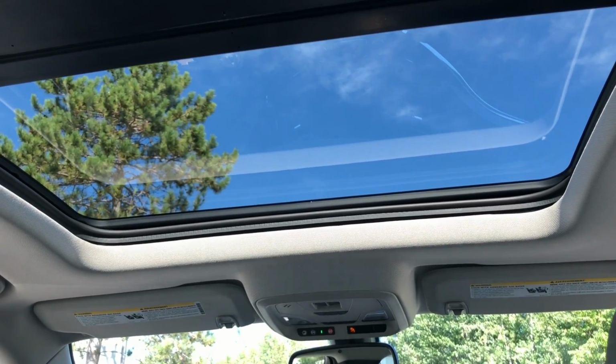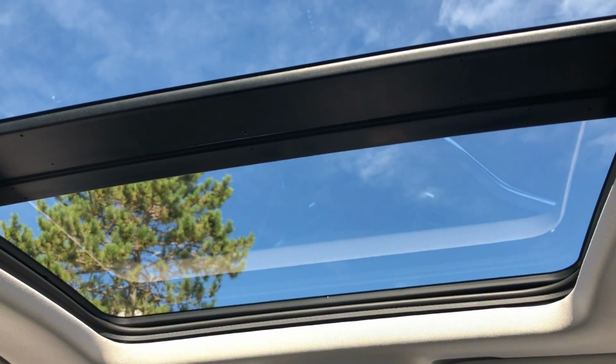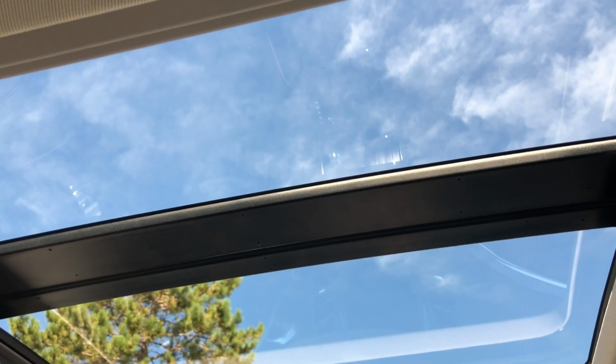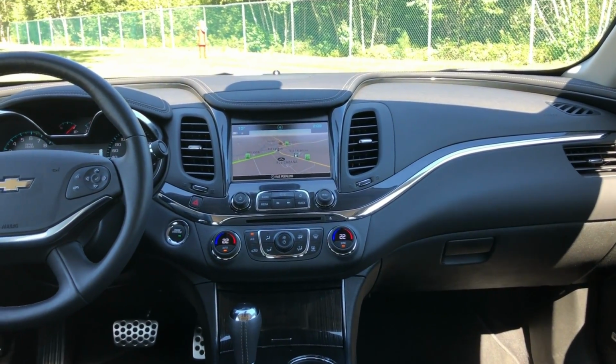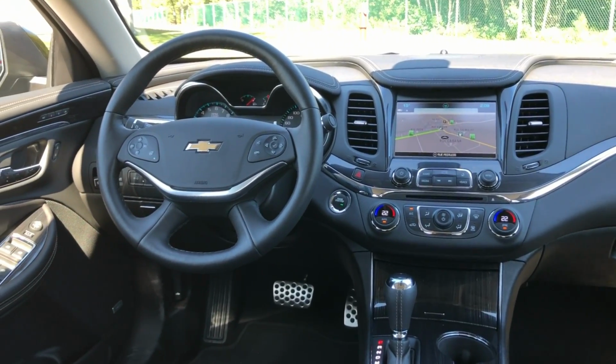I think it works out pretty well on a vehicle like this, especially with the non-black headliner. It is nice to have a little bit of extra light coming in the top there because it is a big vehicle. You do feel a little cavernous if you don't have that open. It doesn't maybe ride as quietly as something like the Buick LaCrosse did, but it really does drive very well.